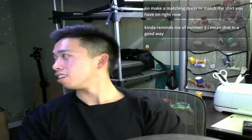Anyways, guys, I usually live stream for about an hour and then I kind of call it quits. Finally got this sweater done. I'm gonna do an Instagram of this tomorrow. No, make a matching dress to match the shirt you have on right now. Would you be down to be the counterpart? All right, I just gotta get more fabric.